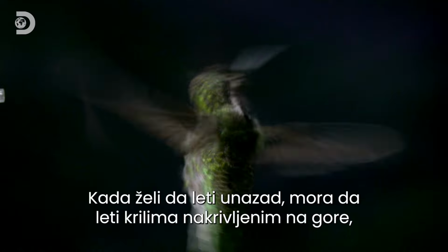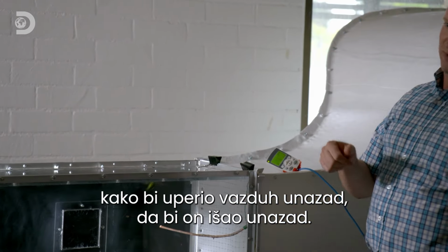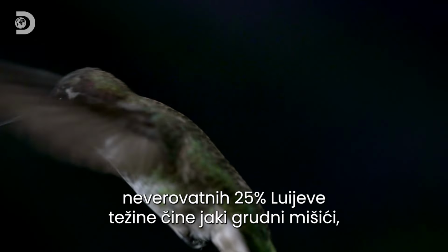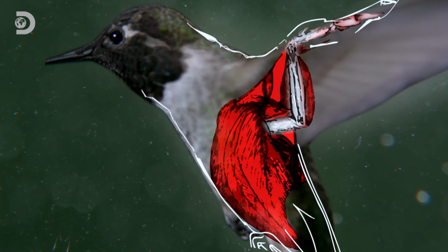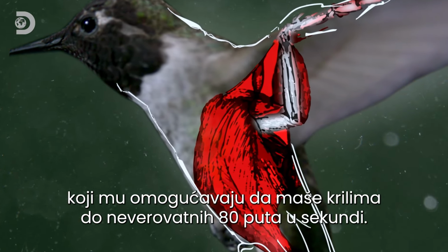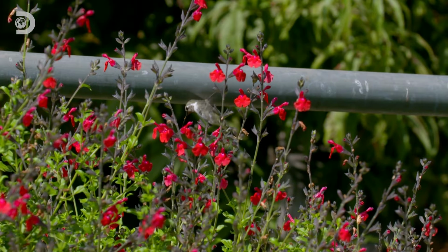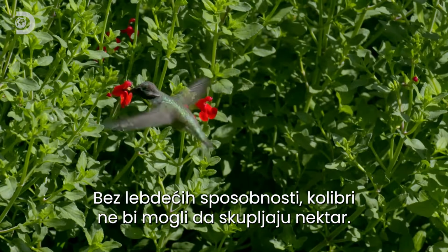When he wants to fly backwards, he has to flap with them tilted up to direct the air backwards so that he goes backwards. To pull this off, an incredible 25% of Louis's body weight is made up of huge, powerful chest muscles, which allow him to flap his wings an astonishing 80 times a second. Without their hovering superpower, hummingbirds wouldn't be able to gather nectar.